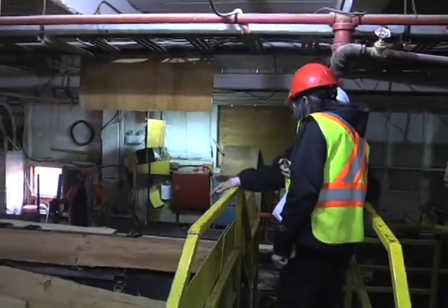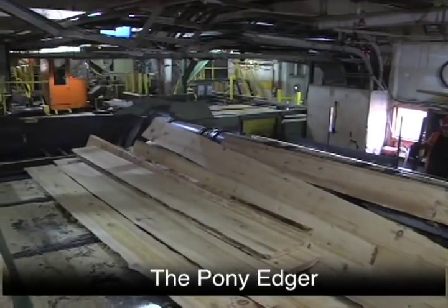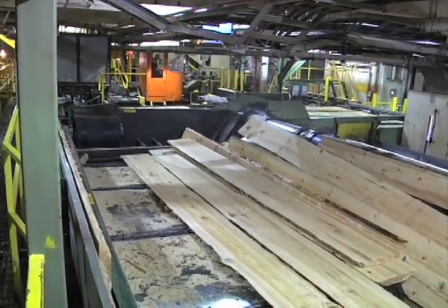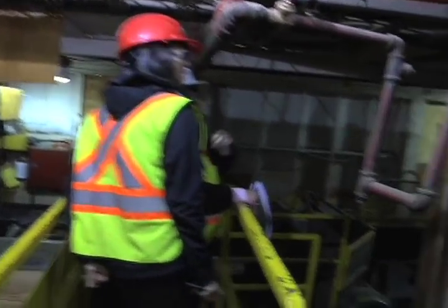This is called the pony edger. The lines on it, it's going to go off the good stuff. It's going to go off to the sorter table.